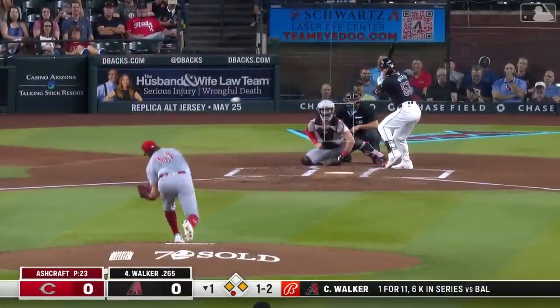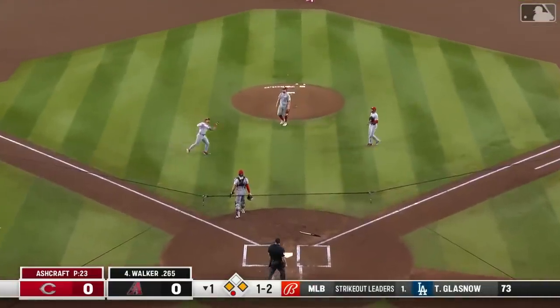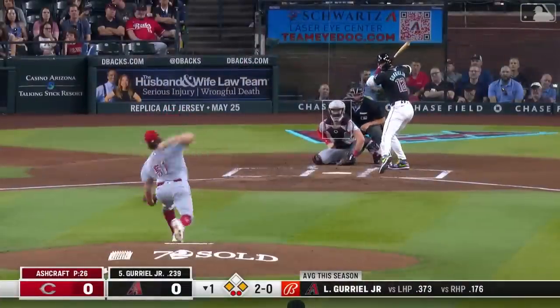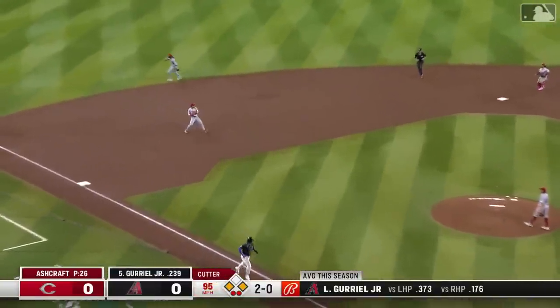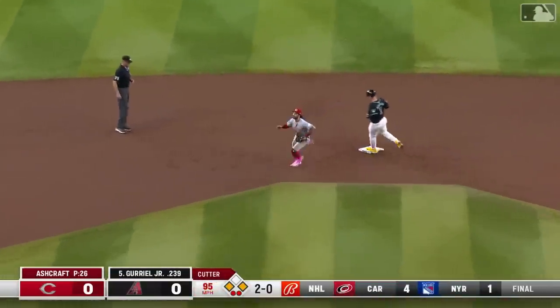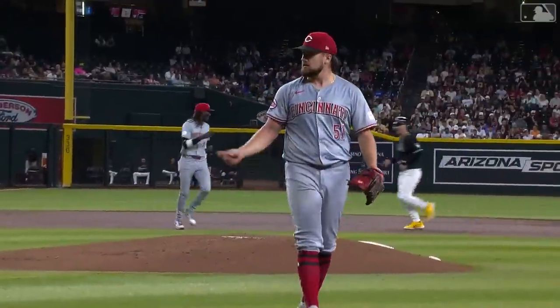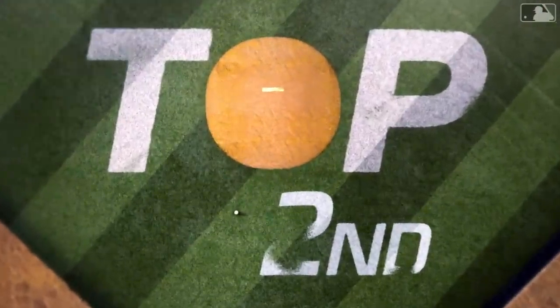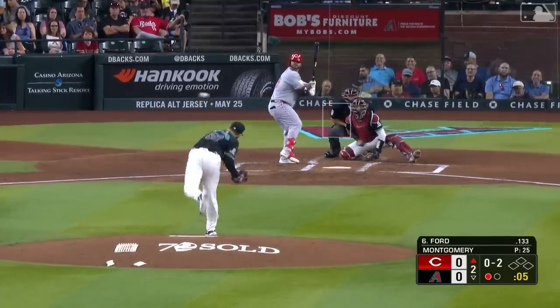No score. Christian Walker popped him up. Espinal. And that's the second out. The runners hold. Now 2 away for Lourdes Gurriel Jr. And it's pounded into the ground to Espinal at third. He will go the short way to second to force out Peterson. And the inning is over. So the Diamondbacks will strand him at the corners. No score. Top 2 for Mike Ford, the designated hitter.